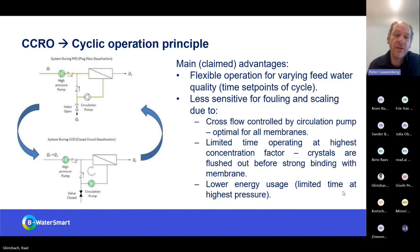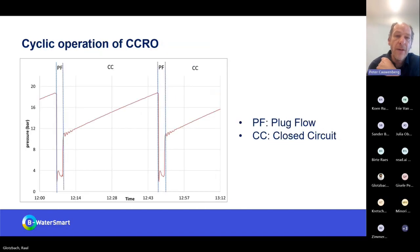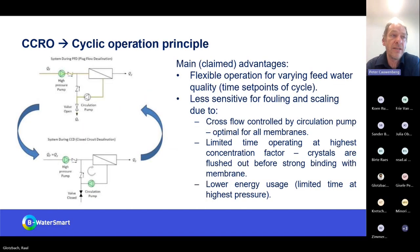And that means that we also have, one of the claims is, a lower energy usage. Another benefit is that with this CCRO system, as it is less sensitive to fouling, we can have a very high recovery, up to 95%. Next slide.